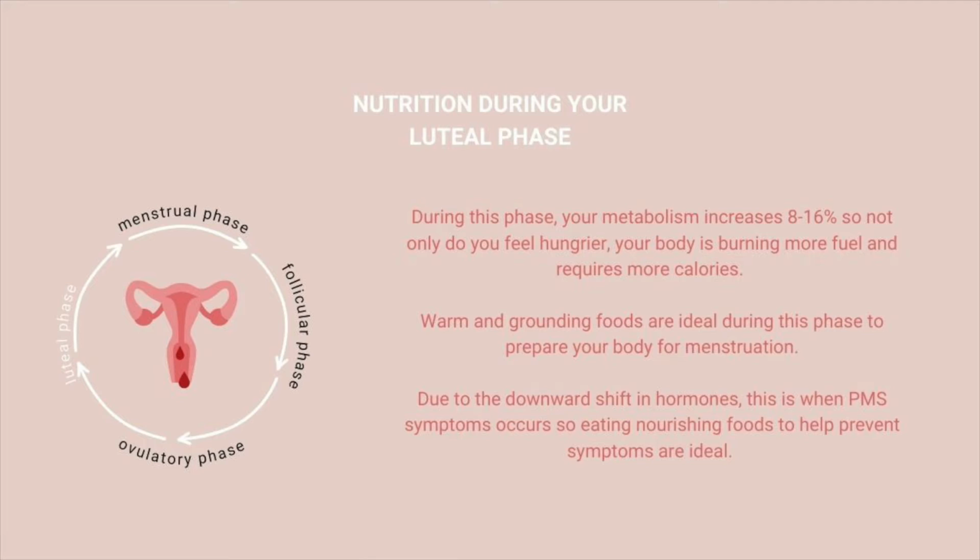So lastly, let's talk about nutrition during your luteal phase. During this phase, your metabolism actually increases about 8 to 16%. So not only do you feel hungrier, but your body is burning more fuel and requires more calories. Also, warm and grounding foods are ideal during this phase to prepare your body for menstruation.